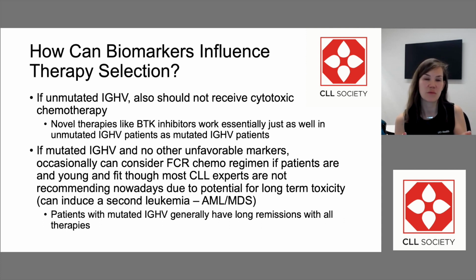And so that's why most of us have completely stopped using FCR even in this subgroup, because a small percent of patients, maybe 2 to 5%, can develop secondary leukemia such as acute myeloid leukemia or myelodysplastic syndrome, which is often fatal. And the good thing is that, you know, FCR, sure, it works well, but it's so toxic. But patients with mutated IGHV actually have long remissions with honestly any therapy we give them. And so I favor the newer agents in this group as well, because they perform phenomenally well.